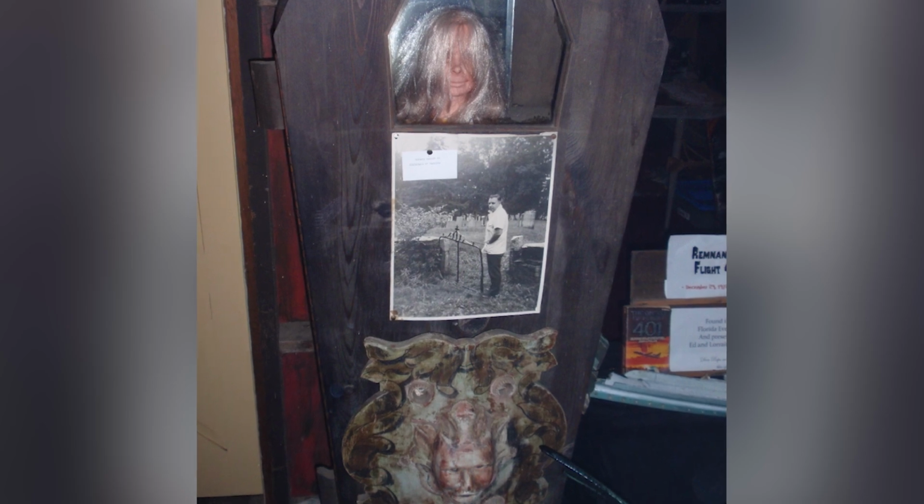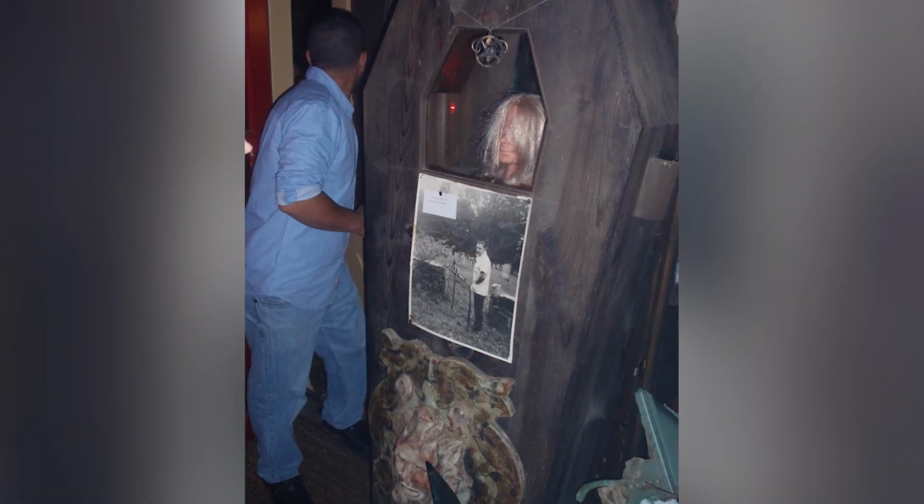But the coffin, intricately carved with sinister symbols, was said to bring misfortune and ill health to anyone who owned it. I mean, yeah, it's a vampire coffin with sinister symbols. You don't have to explain why this is a bad one to touch.